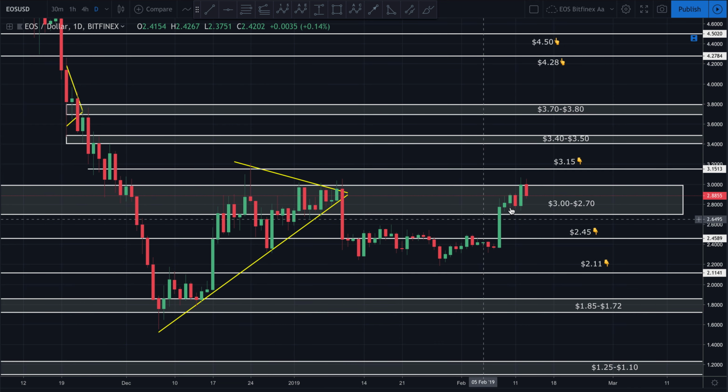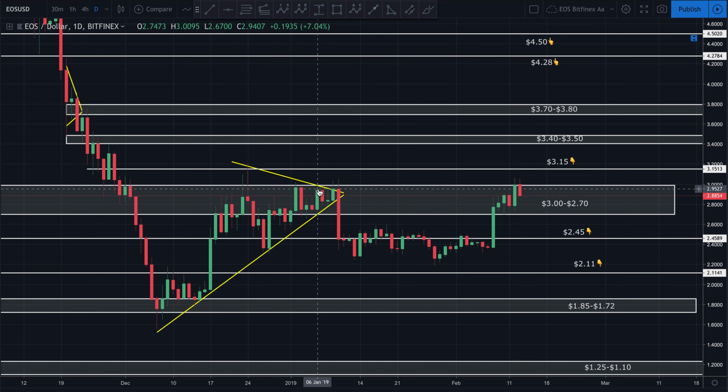So if we can decisively break above, by decisively I mean a daily candle both opening and closing above $3, not just opening, not just closing, but both, that would be, in my opinion, a decisive break above. And at that point, guys, if we get some follow through with volume, that could be a very, very bullish indication. Until that time, though, we are seeing a very hard resistance right at that $3 range, as expected.